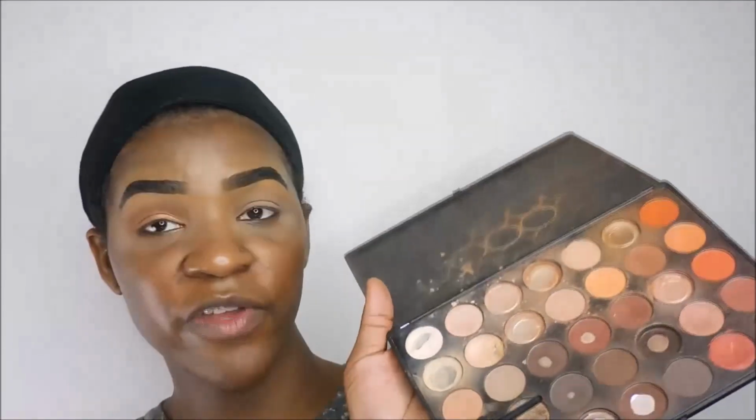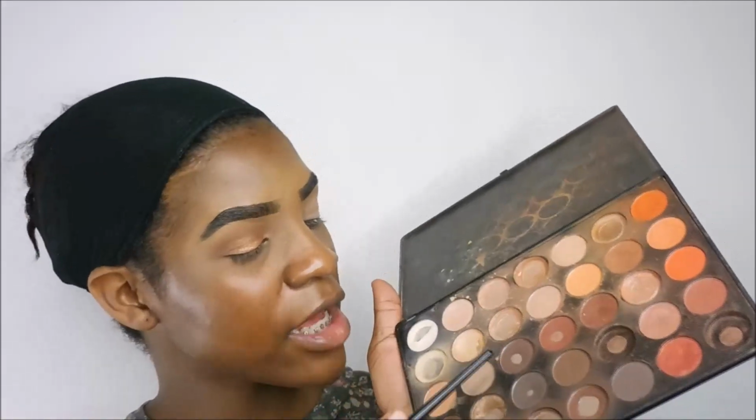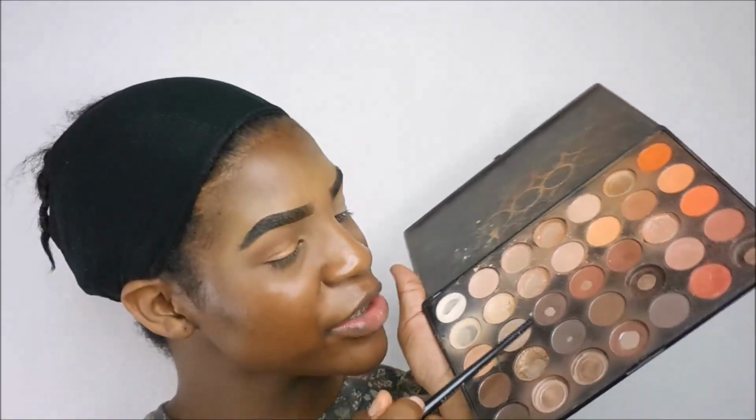Okay, so now that I've got my lid color on, I want to put some more depth into my crease. So I'm going to use this dark shade in my Morphe palette. I know it looks messed up, but I have a new palette, and don't drag me. I really know that it looks like a whole complete mess. But I'm going to use this dark brown here and then deepen up this crease.